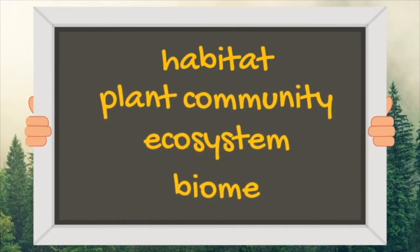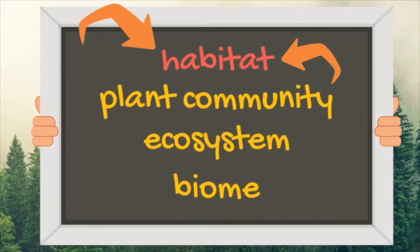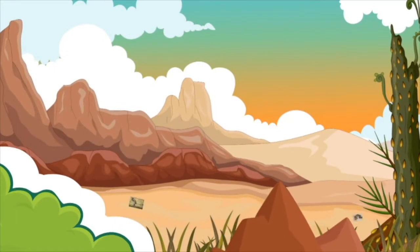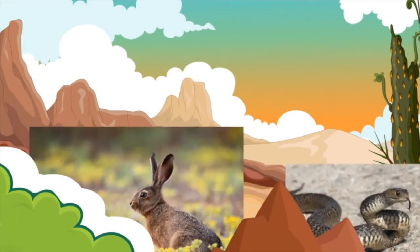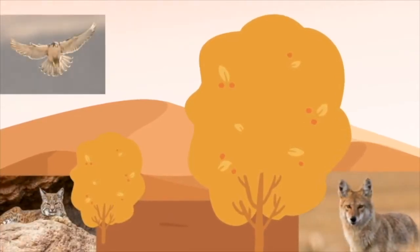These are all terms that help us describe areas in the natural environment. A habitat is a place where a creature lives. It includes everything they need in order to survive, mainly food, water, and shelter. Habitats can be simple or complex. Some animals live within a small area. Some need a larger range of open space to find what they need to survive.